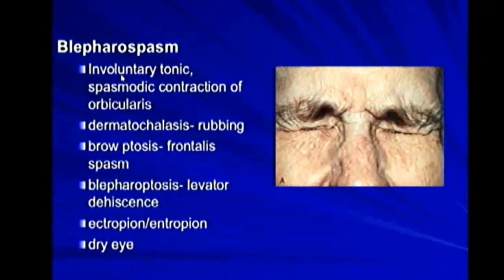Blepharospasm is involuntary tonic spasmodic contraction of the orbicularis muscle. So blepharospasm involves both eyes. Hemifacial spasm or post-paralytic spasm involves one eye, okay? And before the diagnosis of blepharospasm, we need to rule out local ocular causes of eye irritation, like dermatochalasis with rubbing eyelashes, brow ptosis, ectropion or entropion, or dryness of the eye.